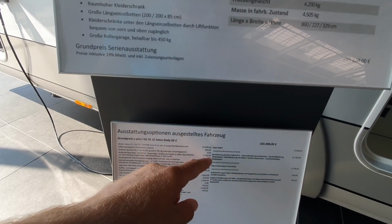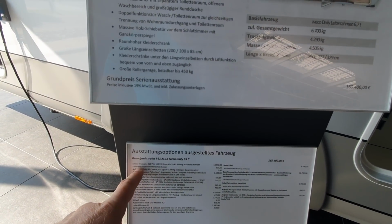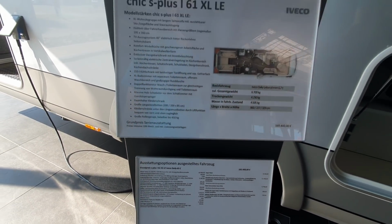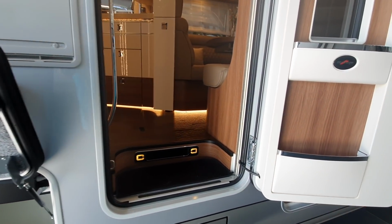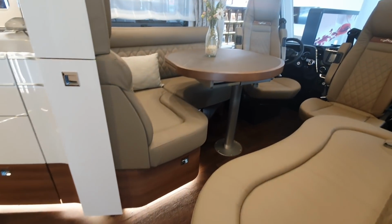Anyway, the highest single option, 11,000 nearly, the Iveco upgrade with 8 speed automatic gearbox. Anyway, this thing here will have a 235 litre freshwater tank, and the wastewater is 180.